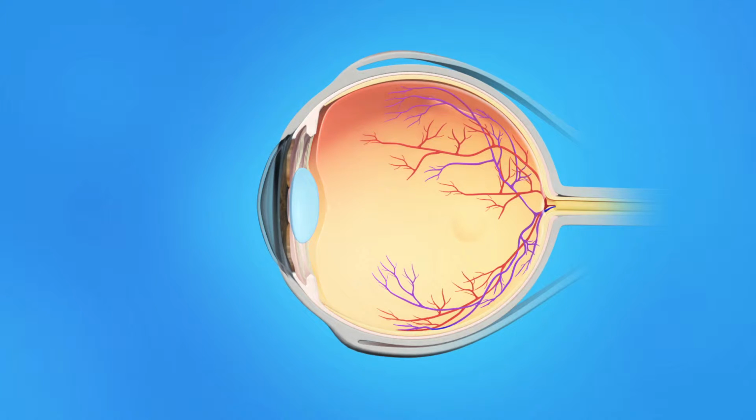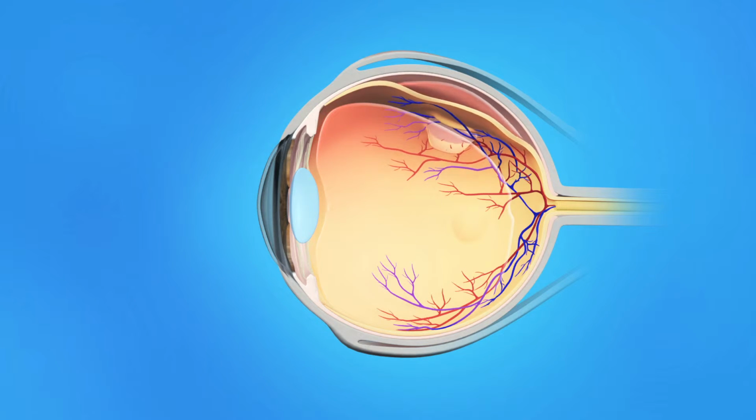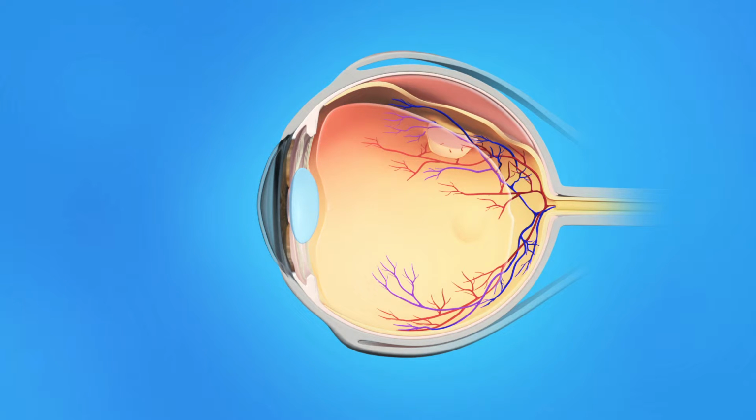The inner eye is filled with a clear jelly-like substance called vitreous. As we age, the vitreous becomes less like jelly and more like liquid. Usually the vitreous is only loosely attached to the retina, so as the eye moves, the vitreous moves away from the retina without causing problems. Sometimes, though, the vitreous pulls hard enough to tear the retina. Fluid passes through the tear and lifts the retina off the back of the eye. This is called a retinal detachment.